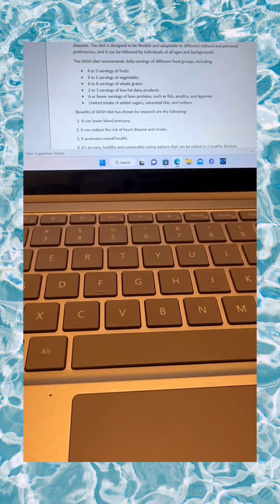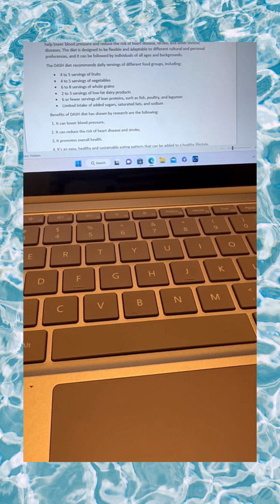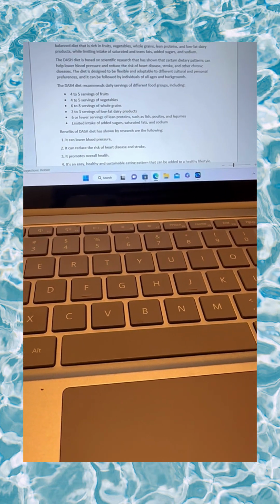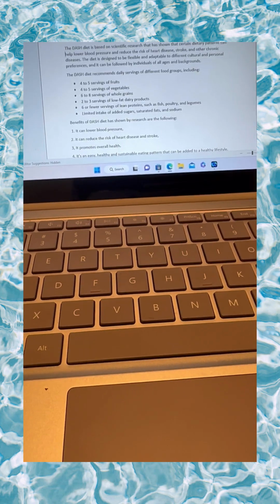And a very good source of a balanced protein would be beans and rice. That makes a complete meal. Or macaroni and cheese. There's nothing wrong with macaroni and cheese. You just want to limit the amount you take. Limit intake of added sugar, saturated fat, and sodium.